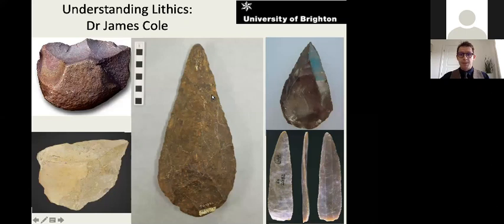And then in the top right-hand side, we've got what's called mode 3, or sometimes in European nomenclature called Levallois, and in the Southern African nomenclature. And then the bottom right are blades, which is mode 4. In the European literature, that's referred to as the Aurignacian. And there are various subdivisions of all of these technologies, depending on where you are in space and time.